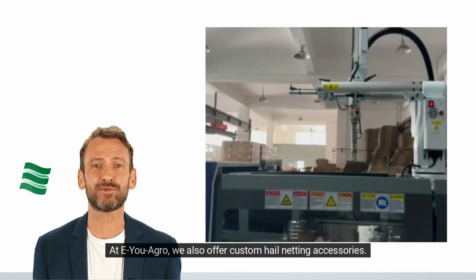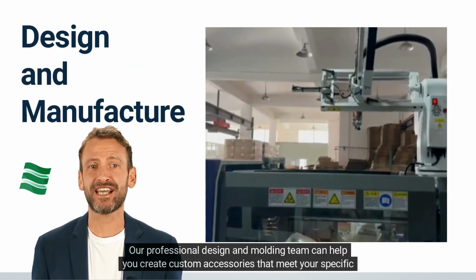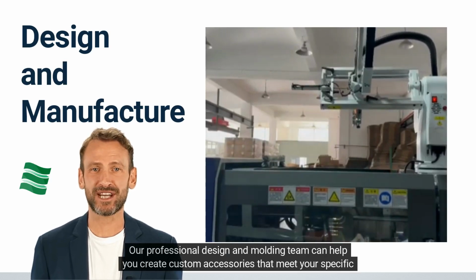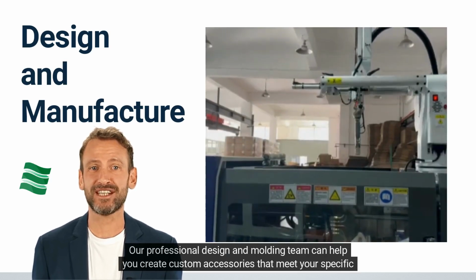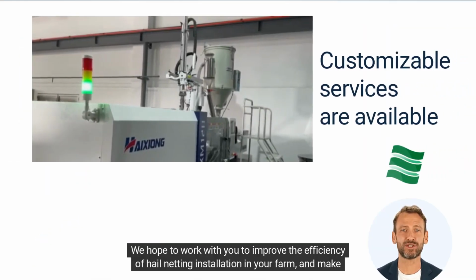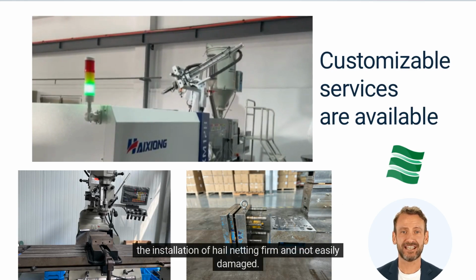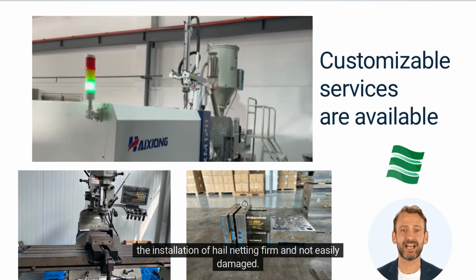At EyouAgro, we also offer custom hail netting accessories. Our professional design and molding team can help you create custom accessories that meet your specific needs and preferences. We hope to work with you to improve the efficiency of hail netting installation in your farm and make the installation of hail netting firm and not easily damaged.